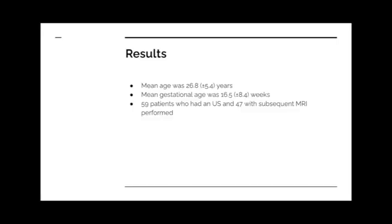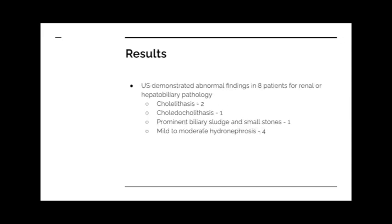Our study found that the mean age of the study population was 26.8 years, and the mean gestational age was 16.5 weeks. Of those patients, there were 59 who had an ultrasound and 47 with a subsequent MRI performed. The ultrasound demonstrated abnormal findings in 8 patients for renal or hepatobiliary pathology, with 2 patients demonstrating cholelithiasis, 1 demonstrating choledocholithiasis, 1 with, quote, prominent biliary sludge and small stones, unquote, and 4 with mild to moderate hydronephrosis.